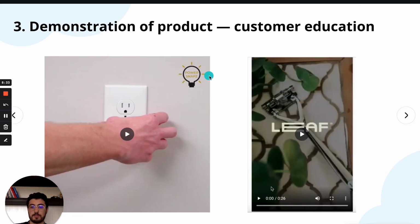Okay, so a few examples of this. This is a really good example of how they're able to demonstrate the product, and so I'll speak on it after I play the ad.